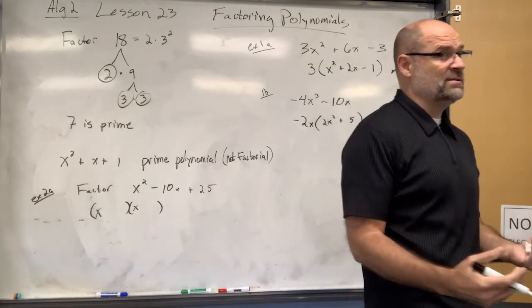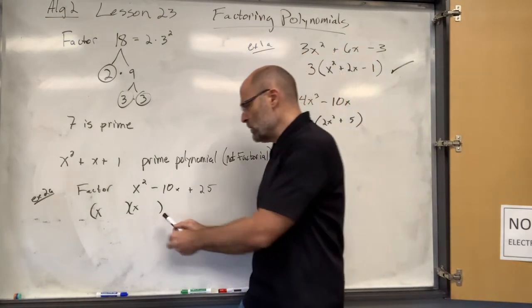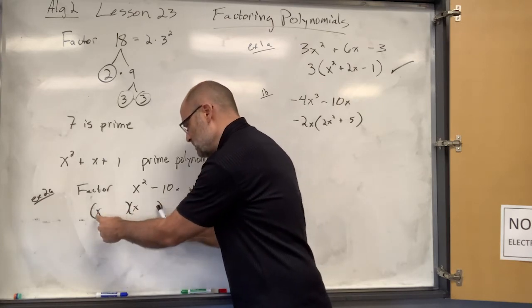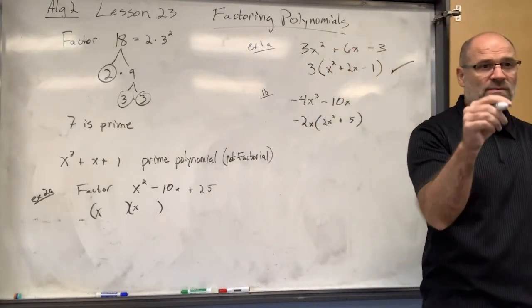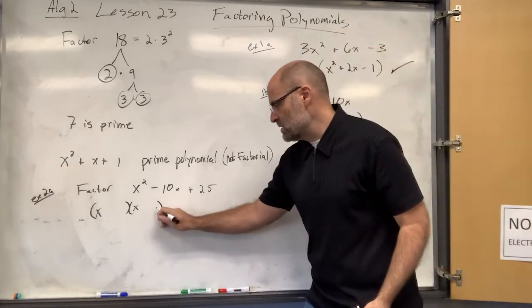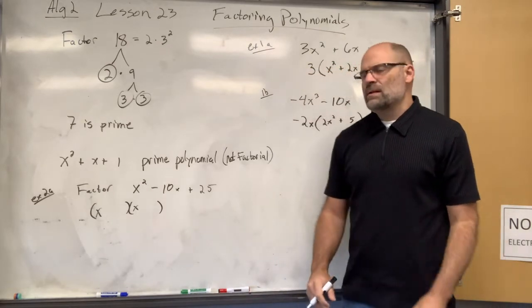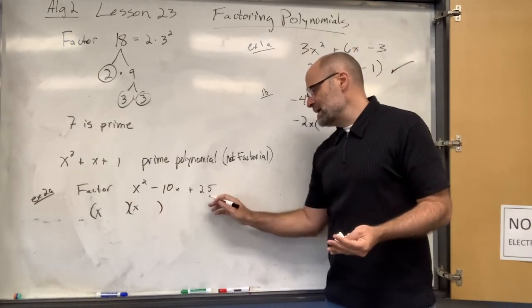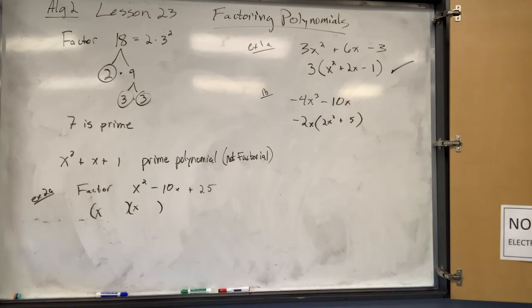Okay, so now to think backwards, these two numbers have to equal 25 when you multiply them together. But then when you combine these to this negative 10, it's this product plus this product, because those are like terms. Remember, the middle terms are always combined when you FOILed? When you combine something, you're just adding the coefficients. So these two numbers also have to multiply to get 25, but that's why they have to add to get this negative 10. So what two numbers multiply to get positive 25, but when you add them together, we'll get negative 10? 5 and negative 5.